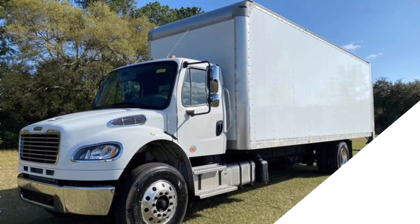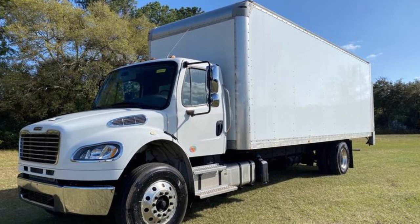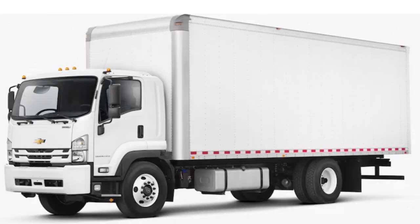You also have the Freightliner M2 106, class 6, 7, and 8. The huge U.S.-born Freightliner is designed to tackle very heavy loads thanks to its massive size and big engines. And then the last one is the Chevy LCF, class 3, 4, and 5. LCF stands for low cab forward, and is a common sight on U.S. roads, with the 3500 and 5500 XT models being the most popular ones.